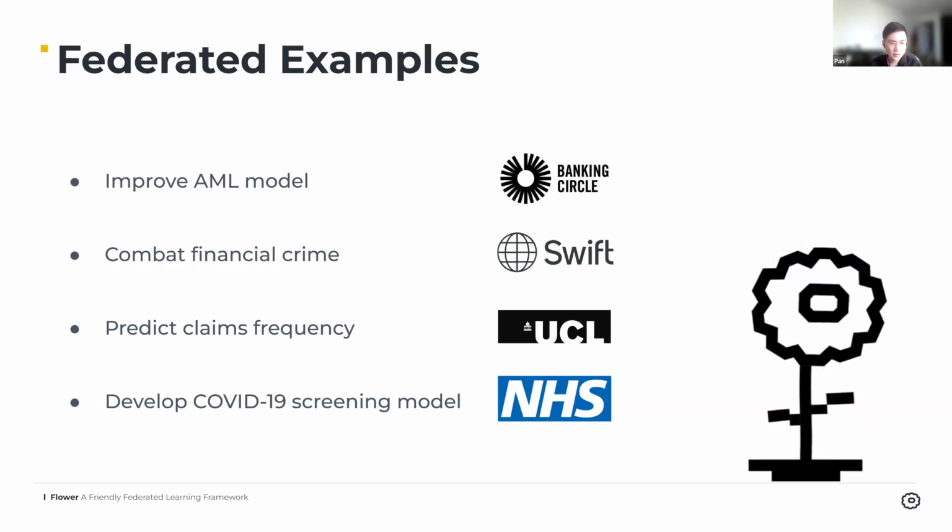Also, Oxford University works with the NHS to develop a COVID-19 screening model to make COVID-19 screening much faster, because previously they needed hours, even days, to get the result. Now, if they use federated learning to build a better screening model, it becomes much faster.